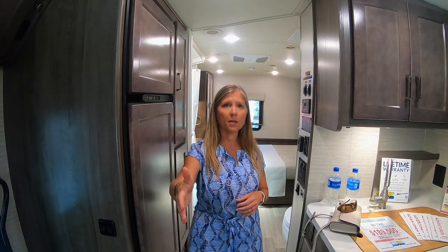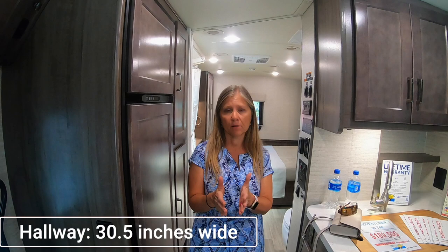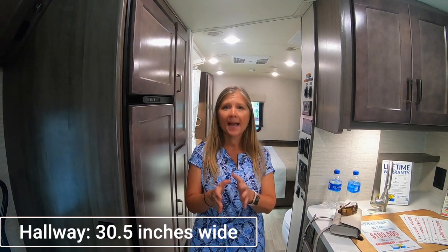One thing I forgot to mention with this model is you can actually be in your wheelchair and go all the way to the front of the rig and then all the way to the back to the bed with the slides closed in. So that's pretty important to some people. So if you're boondocking at Walmart, this is the rig for you.